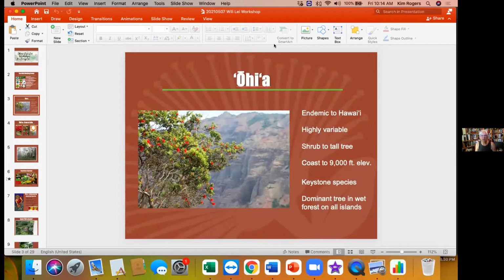So a little bit about Ohia. Like I mentioned, Ohia is the most abundant tree in our native forest. It is endemic to Hawaii. Endemic means found here and nowhere else in the whole wide world. The reason why it is so abundant is because it's a very adaptable tree. It can grow as a shrub. It can grow as a tall, 100-foot tall canopy tree in the forest.